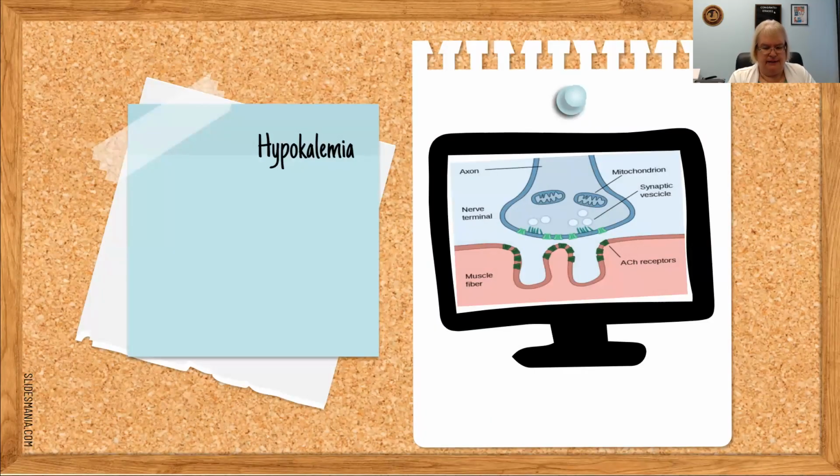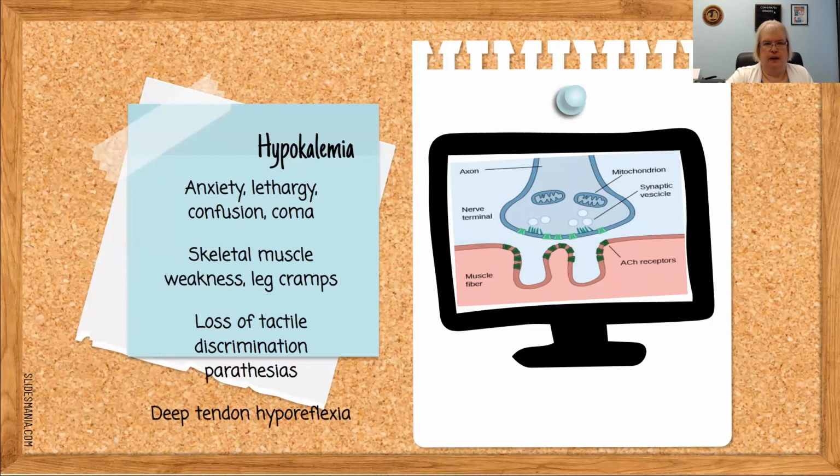Now, in the central nervous system, anxiety, lethargy, confusion, and coma are the big ones. In the skeletal muscles, you get the weakness and the leg cramps. You can get loss of tactile discrimination. They can have paresthesia and also deep tendon hyporeflexia. Altered mental status can lead to acute confusion and go into coma as this gets worse with hypokalemia.